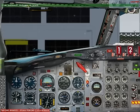Ladies and gentlemen, on behalf of the captain and crew, welcome aboard this flight. We hope you enjoy flying with us. Before takeoff, we would like to encourage all passengers to watch our cabin crew display the safety features of the aircraft.